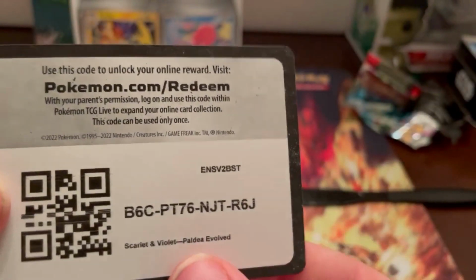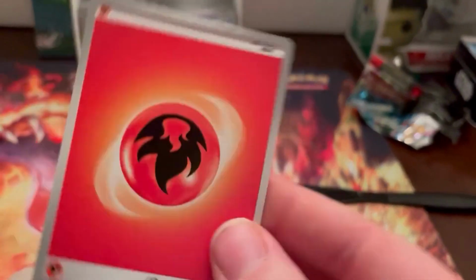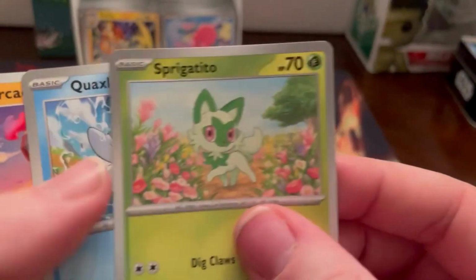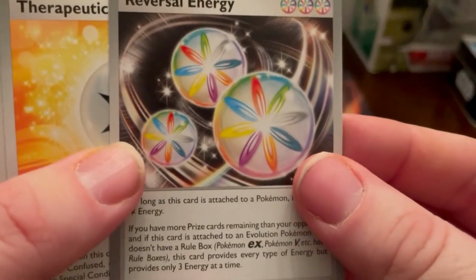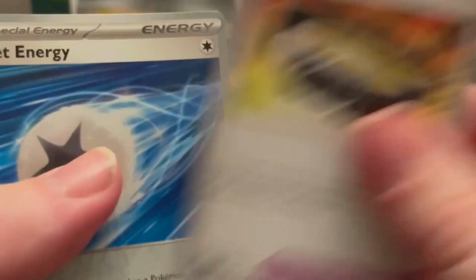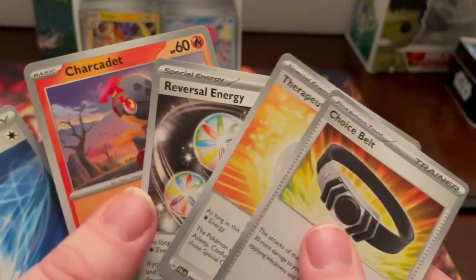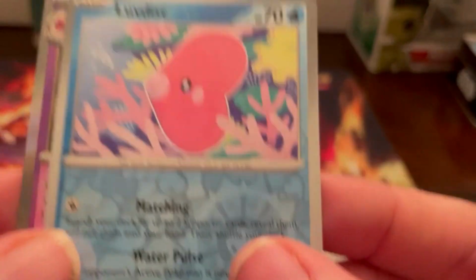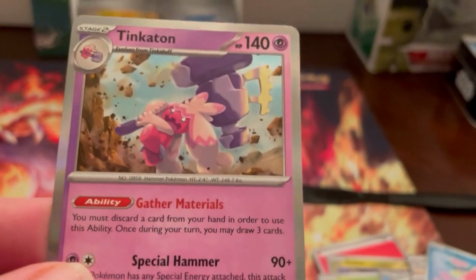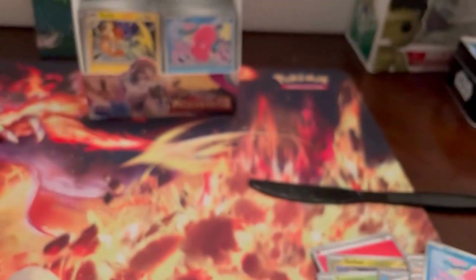Code card. Ooh, that one went out of here. Yeah, that was a good one. Fire. Fire's upside down. Ooh, Noibat. I like him. Sprigatito. Quaxly. Charcadet. Reverse energy. Are you getting therapeutic energy too? I am. And a choice belt. I mean, I'm here for the fat dudes, not to actually play the game. If you play the game, maybe you're happy about this. Every energy in the world in this particular set. And Lovedisc. Love this. Can we finish it off with Tinkaton, who looks like he's about to murder somebody with a rock or something? He has a special hammer. There it is. All right.